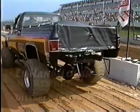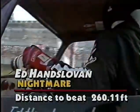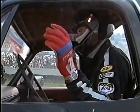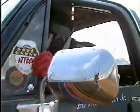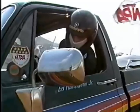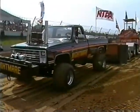Coming up next, the 5th and final competitor in the $30,000 Crowder Classic. Out of Pennsylvania, the Nightmare Chevrolet, 1986 Chevrolet of Ed Hansloven. He has been competing in NTPA pulling for a number of years, basically on the pro national level, but has come up to the Grand National competition for the past couple of weeks and has done very, very well. Matter of fact, he's qualified for the Crowder Classic, which means he's done very well. Ed Hansloven and the Nightmare, a 1986 Chevrolet.